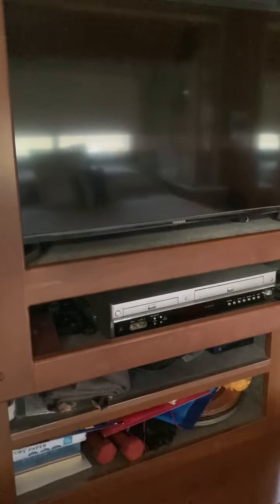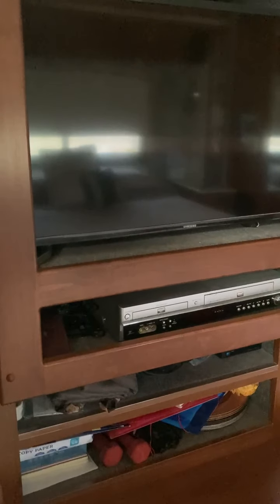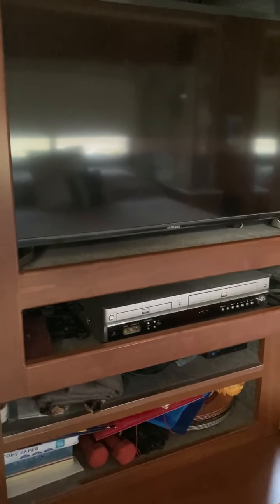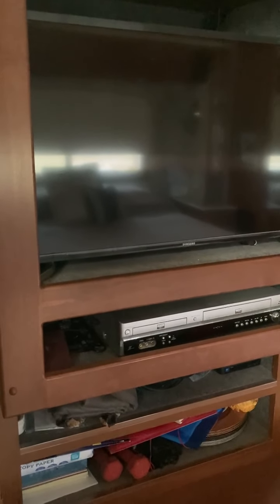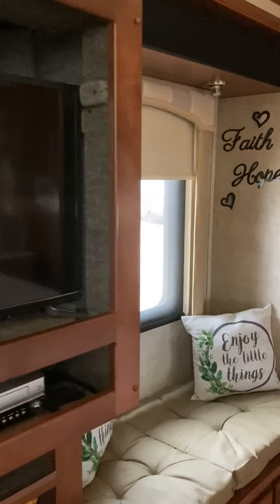And then back into the bedroom. We have a 32-inch Samsung TV in here with the client that comes with the DirecTV so that we can both watch different channels. You can bring whatever type of satellite you want, but we also have a WineGuard Razor modem on the roof that will pick up anywhere we go. It'll pick up local stations instead of having them through the DirecTV.